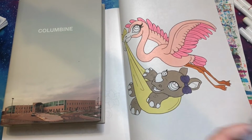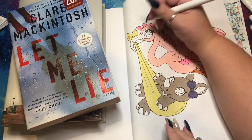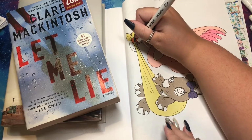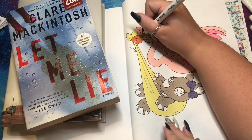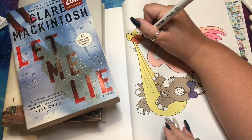The next one, I don't know anything about. Claire McIntosh, Let Me Lie. I have another Claire McIntosh book that I've heard really good things about, so I figured give this one a shot too. Basically, if the book was in good condition and I've heard of the author before, I was like, yeah, sure, I'll give it a shot. And again, if it wasn't my own book, so I did good. I didn't buy any of my own books, guys.